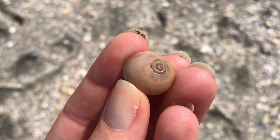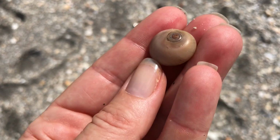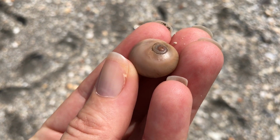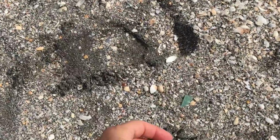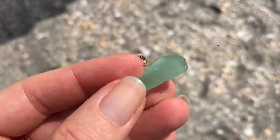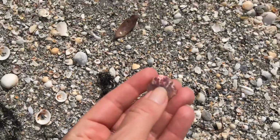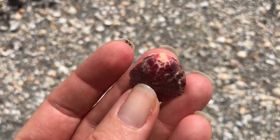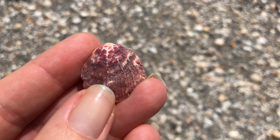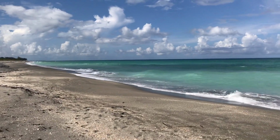Okay, here we have a moon snail. Now that looks a little different to me. I usually find the shark eyes and they're just like taller. That guy looks flat on top. Different. Oh, and sea glass. Usually I find glass that's garbage, but that looks to me like some sea glass. All right, again, having a little bit of a hard time identifying it, but I think that is an Atlantic thorny oyster.